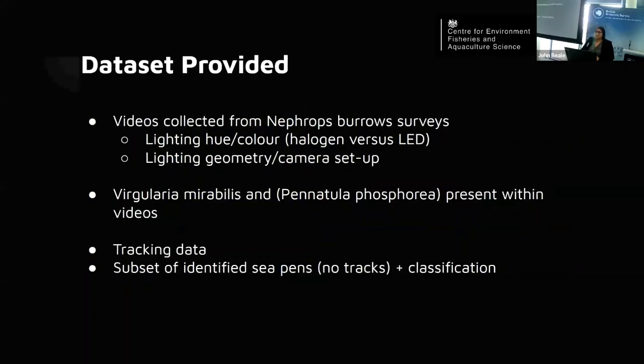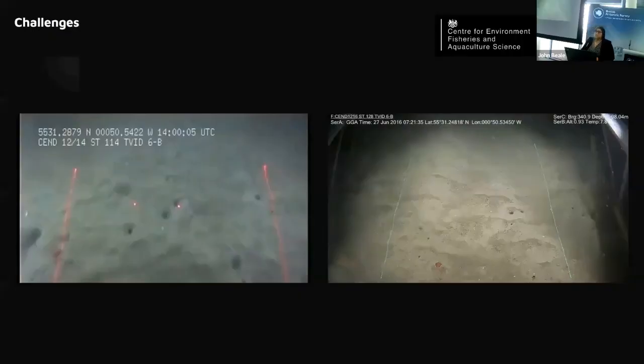The data set provided was from the Nephrops burrow survey, which is, I believe, present in Norway and Ireland. These were done with two different kinds of cameras, light hue color and lighting geometry cameras, which work very differently. We also had some tracking data and some identifiers for bounding boxes for different kinds of sea pens. These are snapshots from different years, and you can see that the quality is very different. So to process both of these, it's a different process and hyperparameters for everything. That was our challenge.